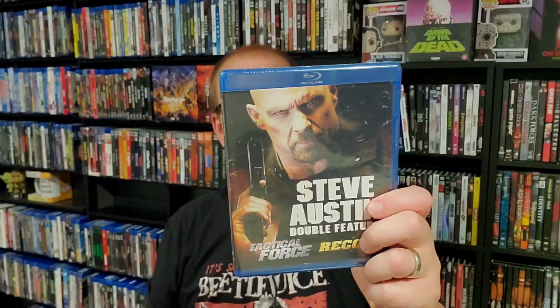Then I got a Steve Austin double pack, Tactical Force and Recoil. So cool. That was interesting. Emoji Movie on Blu-ray. Finally, the Emoji Movie in my collection. I've been waiting so long, it feels like, but finally it's here. Distorted, which is a movie starring John Cusack, Christina Ricci. Good cast, cool slipcover. Bought it for $1.